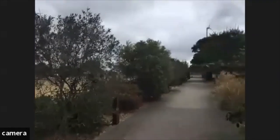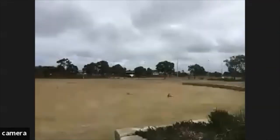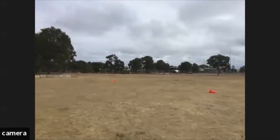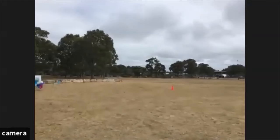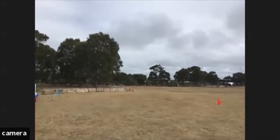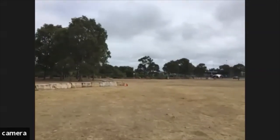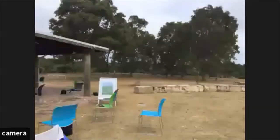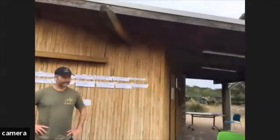Here we have a whole avenue of olive trees. Later on, we're hoping to do an olive pickling workshop. Over there in the distance is our native habitat garden, and our winter program has just finished. It's all about how you design a garden to provide good protection and habitat for native critters, and especially the smaller critters.